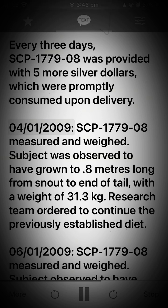4 January 2009. SCP-1779 to 1708 measured and weighed. Subject was observed to have grown to 0.8 meters long from snout to end of tail, with a weight of 31.3 kilograms. Research team ordered to continue the previously established diet.